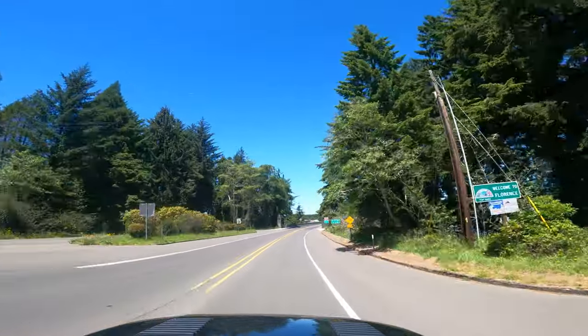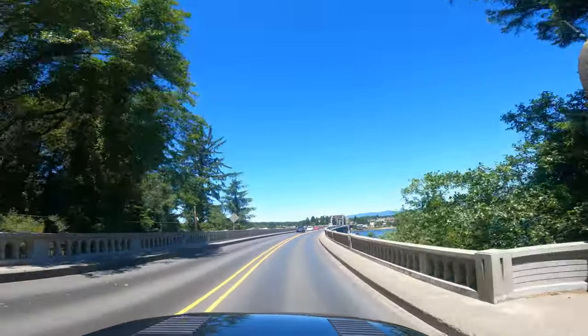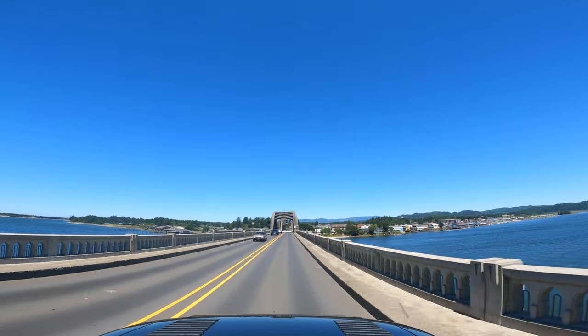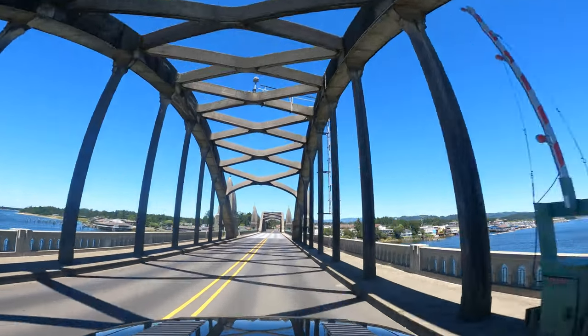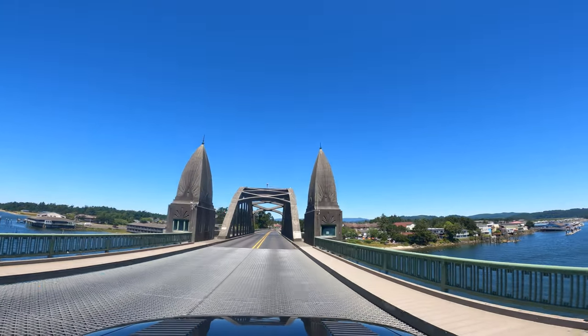So now we're back out on 101 here, just coming into town, going over the bridge of the Siuslaw River. You've got Old Town, which is the downtown, on the right-hand side here, and I'll take you down there in just a moment. I'll take you through Old Town so you can see what it looks like down there. Lots of shops and galleries fill the historic Old Town district.